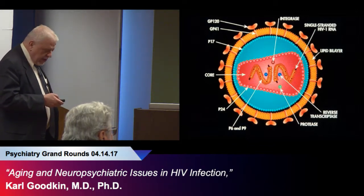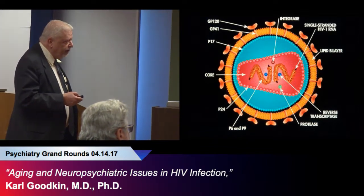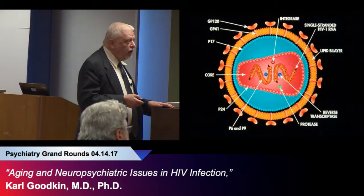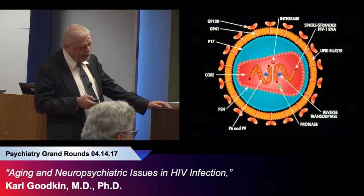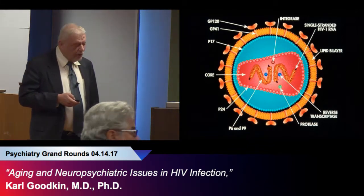In addition, there are glycoproteins that HIV has, and particularly GP120 in the coding of the virus is neurotoxic and can induce neuronal apoptosis, or programmed cell death. And HIV also has a regulatory protein called TAT, not depicted here, that is neurotoxic as well.